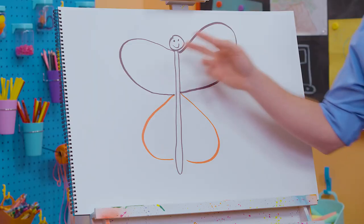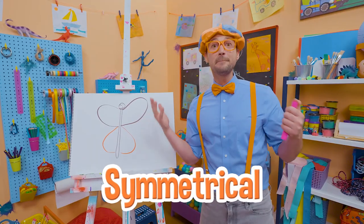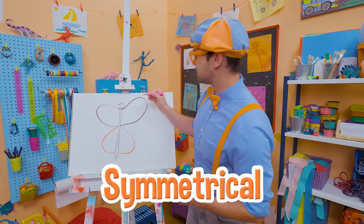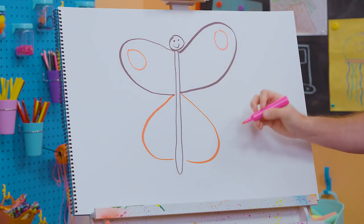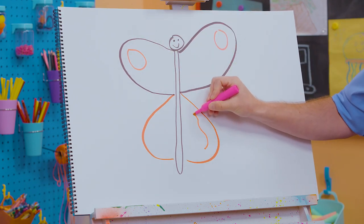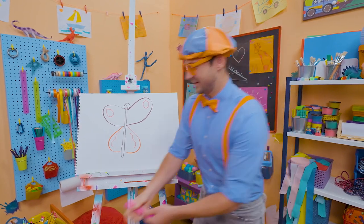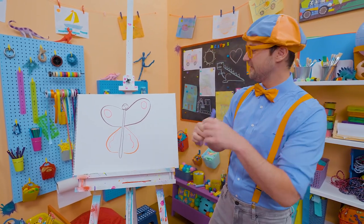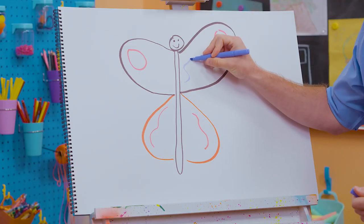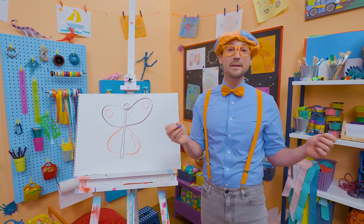Wow, and do you see how I'm making everything the same on both sides? That's called symmetrical. Yeah, so if I make a circle right here, I will make a circle on this side. If I make a line like that, I'll then make a line like this. And we can keep adding some color. How about some purple? Oh, butterflies are so beautiful.